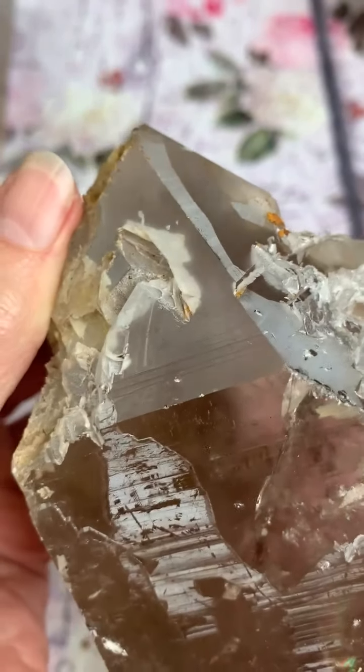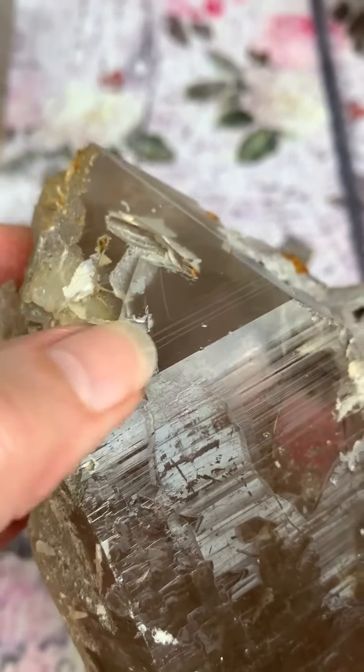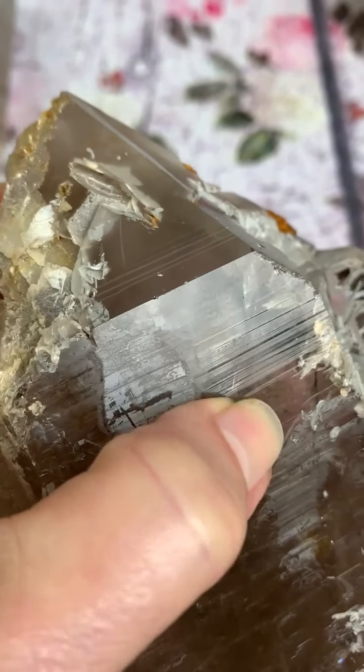And look at the faces. Look how clean the faces are. And she's completely natural. She's even got Lemurian lines on the face. I can feel them, they're raised. She's got raised lines here as well.